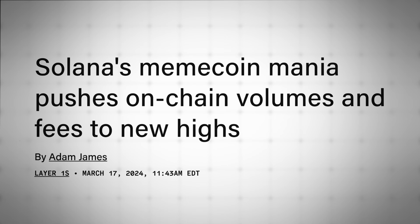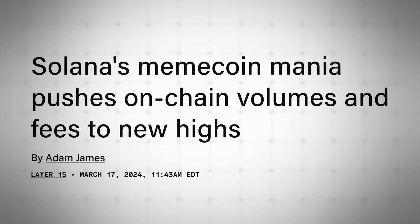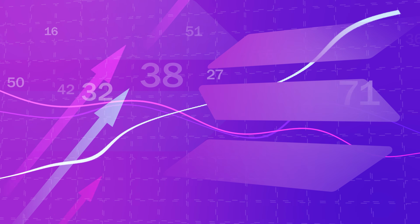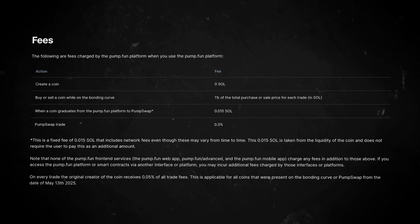And this very simplicity is precisely what sparked Solana's meme coin mania last year, which ultimately boosted demand for Sol and helped push its price way higher. Anyhow, creating a token on Pump.Fun is free, but there's a 1% fee for trades made while still on the bonding curve. Once the token graduates to PumpSwap, every trade incurs a 0.3% fee, with 0.05% of all trading fees going directly to the token's creator.